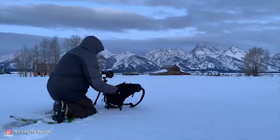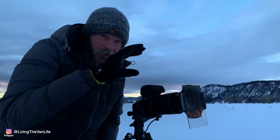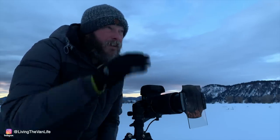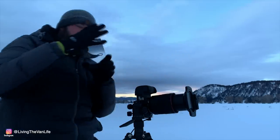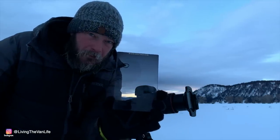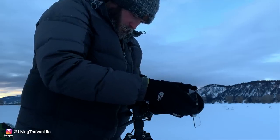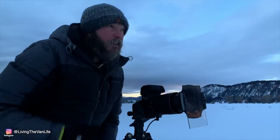On the front of the lens, you can see I have what is called a gradient filter, and it's darker at the top, clear at the bottom. So as that sunrise light starts to hit those mountains, I can put that dark part of the filter over it to hold back some of that brighter light. Allows us to expose the darker foreground. Really key in balancing out that light.